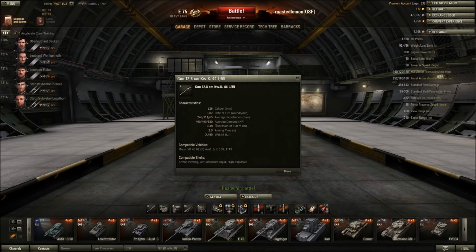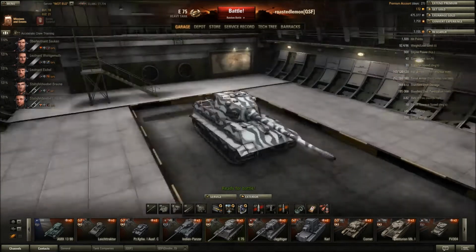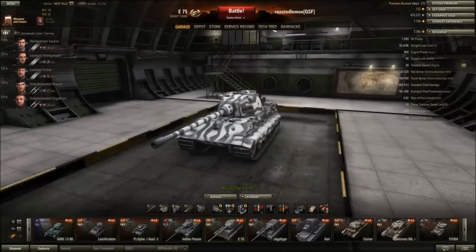Now it has a 3.38 accuracy, which is kind of uncommon with the Germans, but when you get gun characteristics with that penetration and that damage, then it can be let off. And a 2.9 second aim time. So that's the gun characteristics and the vehicle review of the E-75.